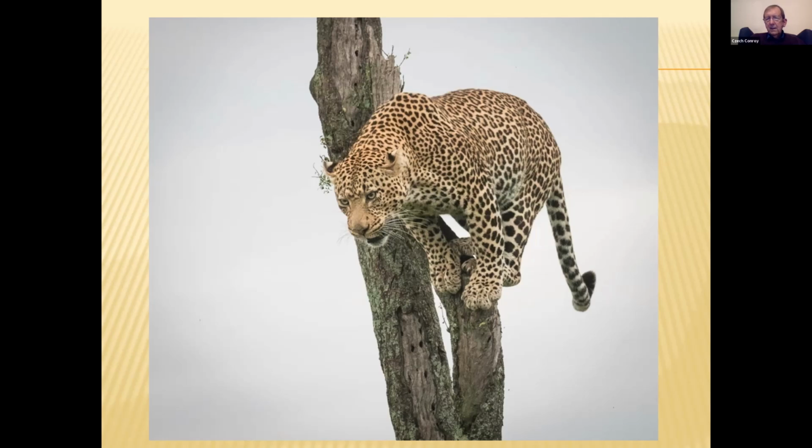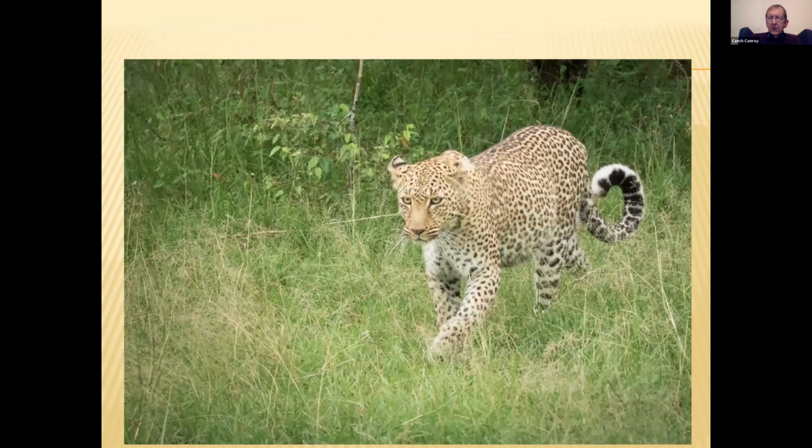I had never seen a leopard in Africa before this trip, despite being in national parks in Namibia and Tanzania and Kenya. But on this trip, I saw 5 leopards in 10 or 11 days. This is a female leopard.